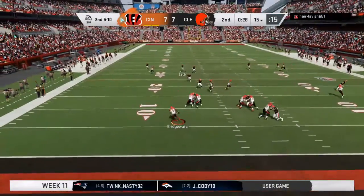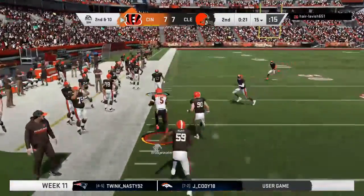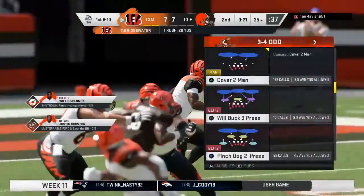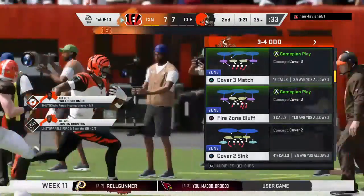Second down, Bridgewater again. Dancing to his left. He's going to take off with it. He's got a first down and more past the 30. And he'll be out right at the 35. That one a broken play, but it ends up being a good play. The scramble goes for 20.